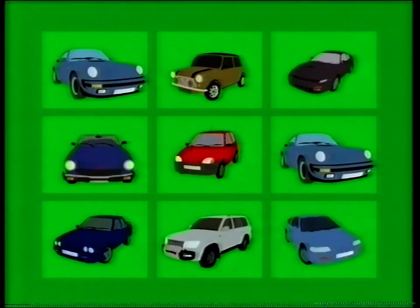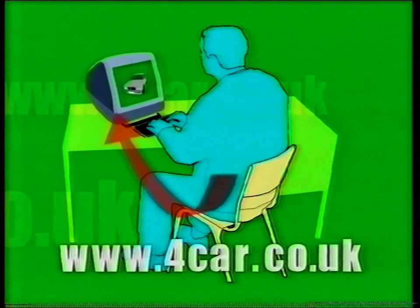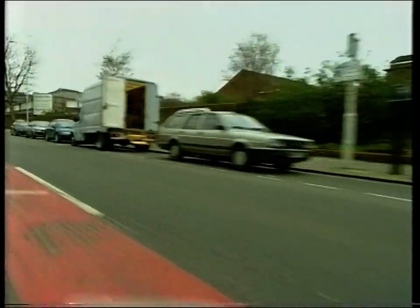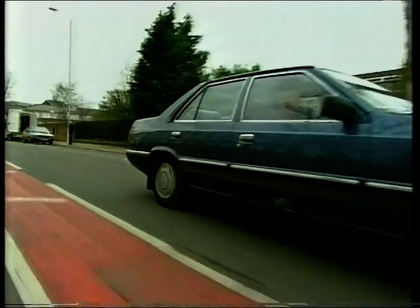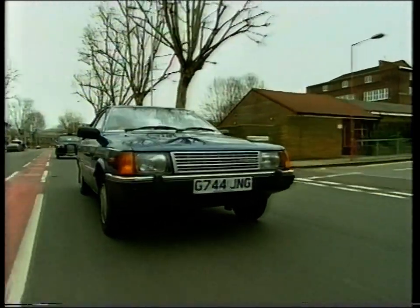Visit www.4car.co.uk and read our exclusive feature test of Vauxhall's Baby Aguila. Later, a bargain car that should make a stranger of your mechanic, but first, it's nitrous time at the drag strip with those £1,000 cars.